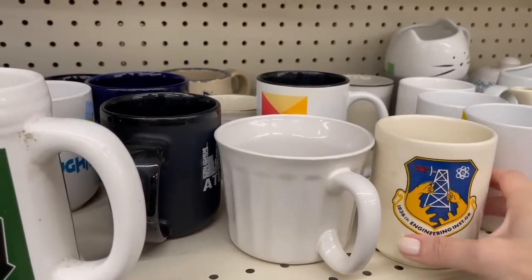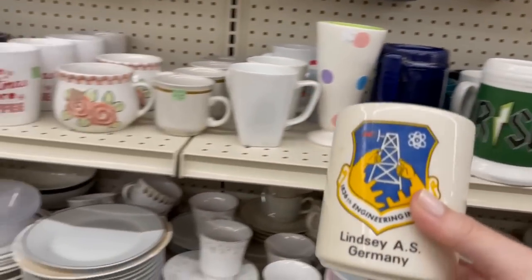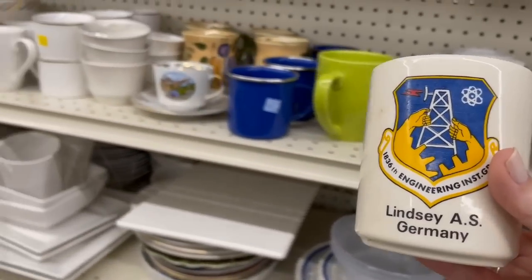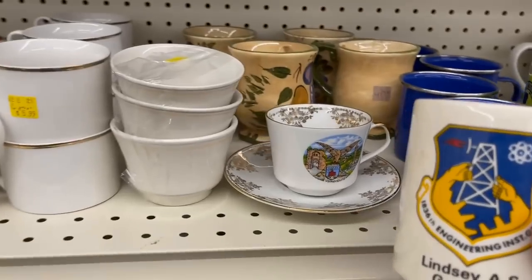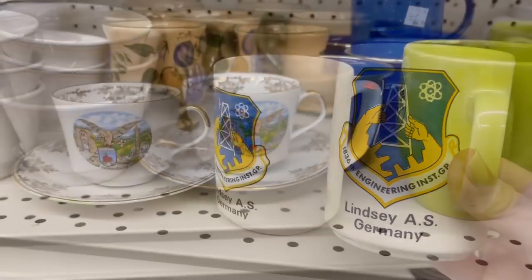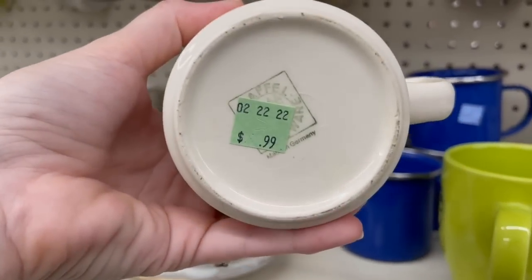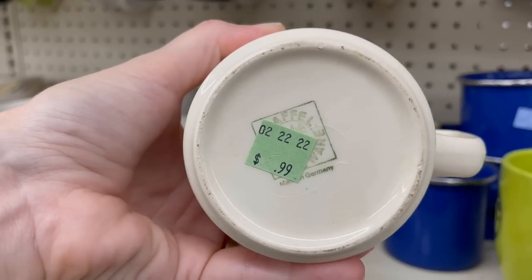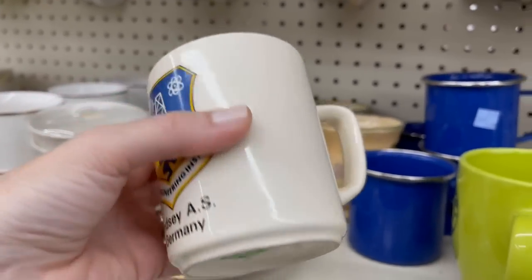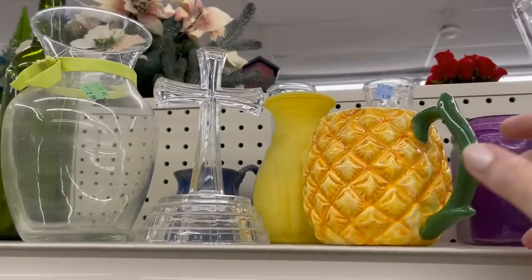And here there was clearly a collection because we're seeing different pieces throughout the store. It was the U.S. military represented in that area of Germany. And I guess they were just closing out an estate and donated all of these items. 99 cents. You can tell that's an older backstamp as well. And I think we're going to find more pieces today.